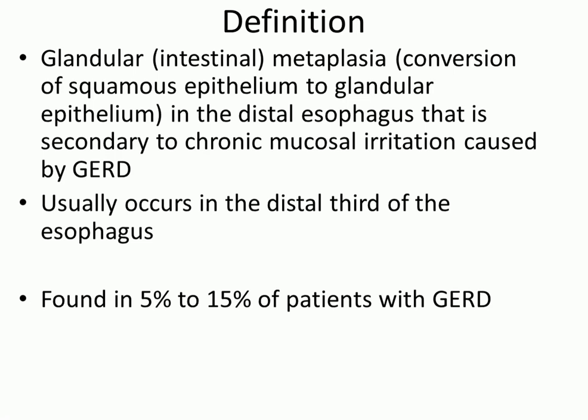So, normally, as I told you in the previous video, we know that the stratified squamous epithelium in the esophagus is very sensitive to acid. So what happens is that the body tries to replace the stratified squamous epithelium in the distal third of the esophagus, where acid irritates the mucosa, by a new type of epithelium called intestinal epithelium, which is the simple columnar epithelium, resistant to acid.